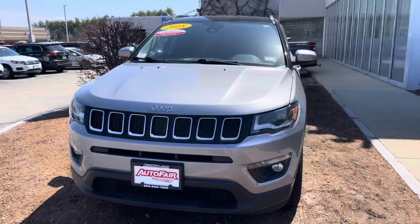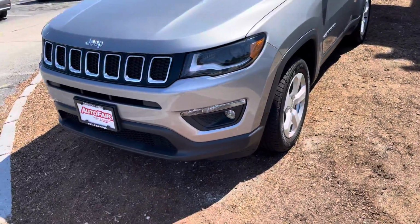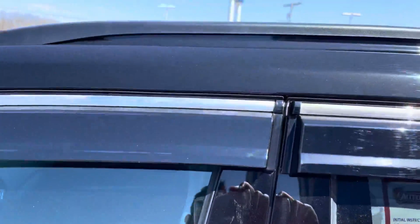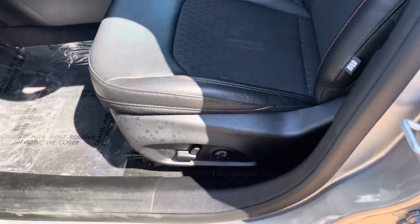I have the Jeep you inquired about. It's here. It's in stock. I'm going to go over some features with you. This car has fog lights, nice steel wheels. The car is clean inside out. It has window visors and roof rails, with heated seats, power seats.